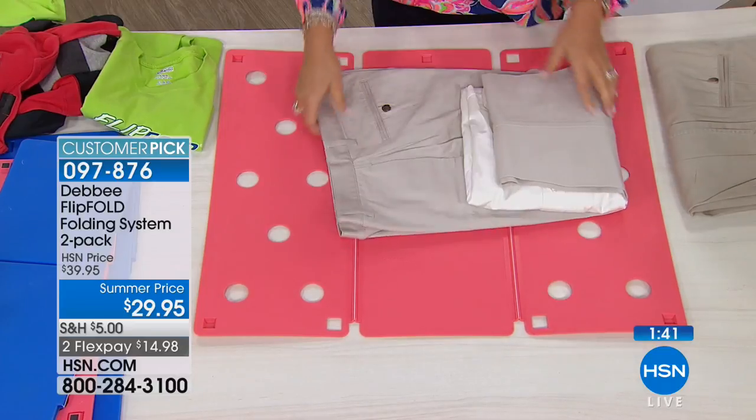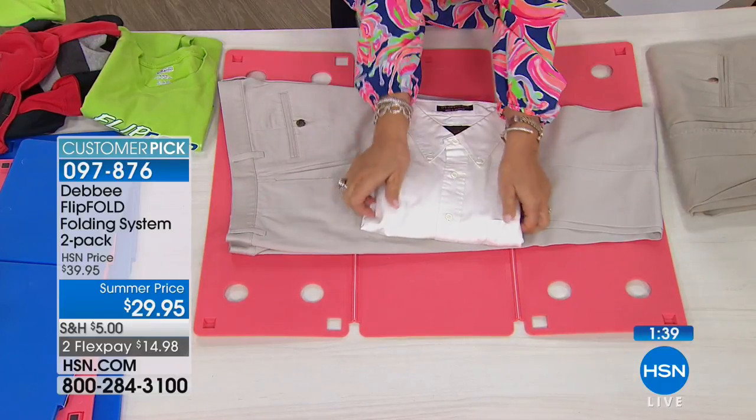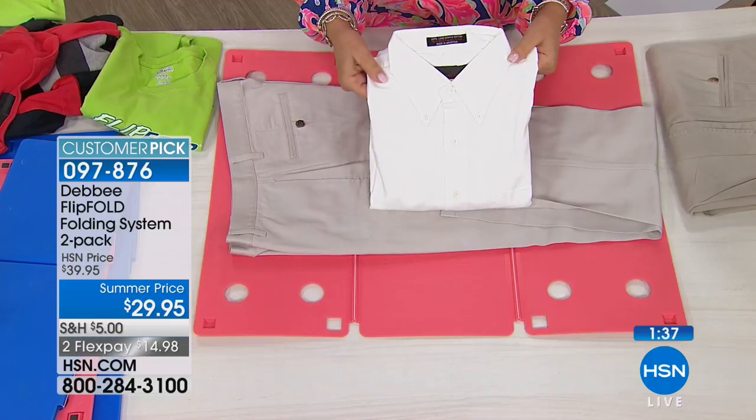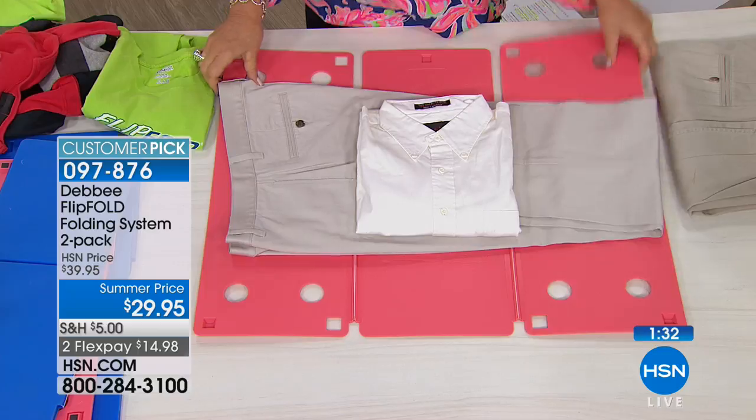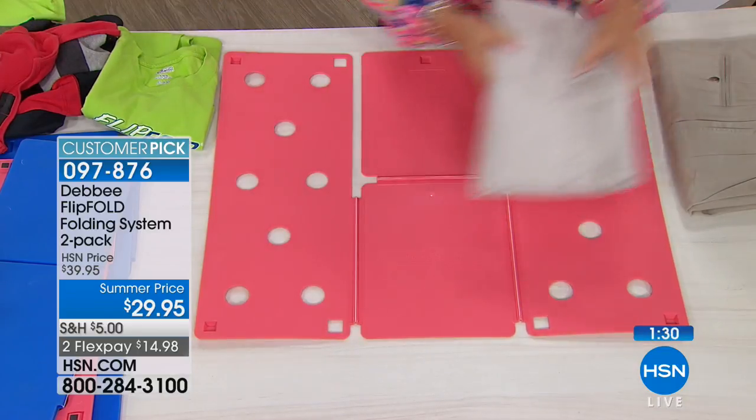I want to show you what I did over here, too. I folded a woven shirt. Look how neat that looks. It looks like it just came from the dry cleaner. If you want to put uniforms together, pop it in like that. Flip, flip, and fold, and you're done.